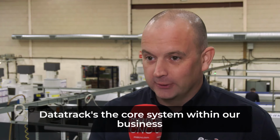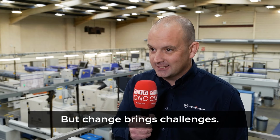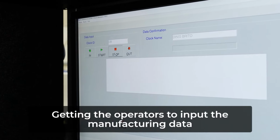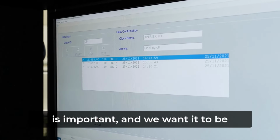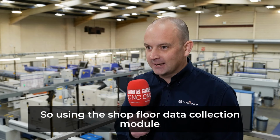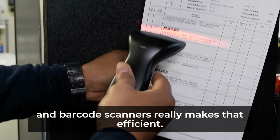Datatrack's a core system within our business and everybody's used to using it, but change brings challenges. Getting the operators to input the manufacturing data is important, and we want it to be as quick and as seamless as possible. So using the shop floor data collection module and barcode scanners really makes that efficient.